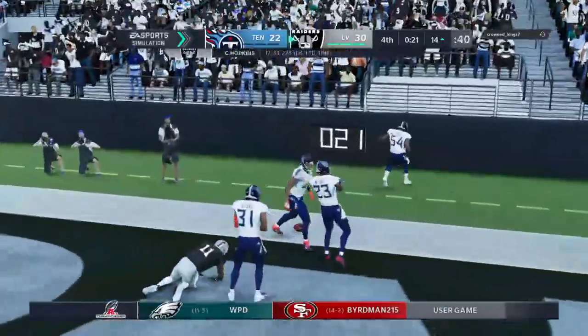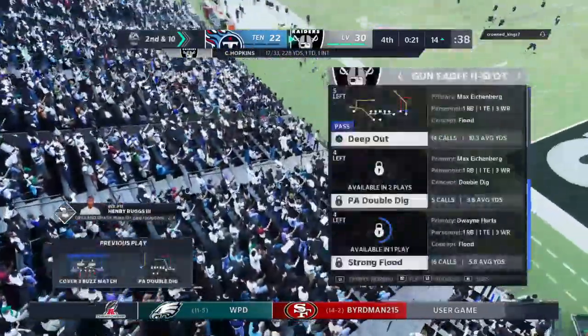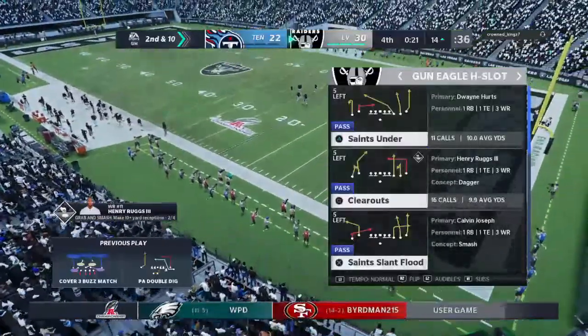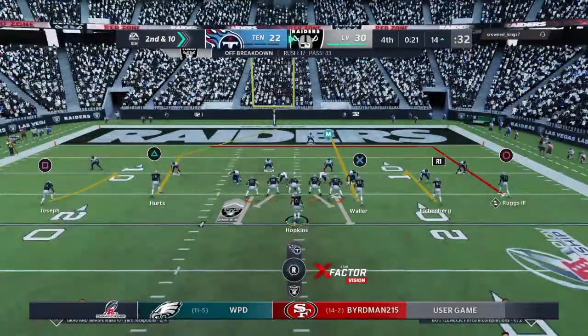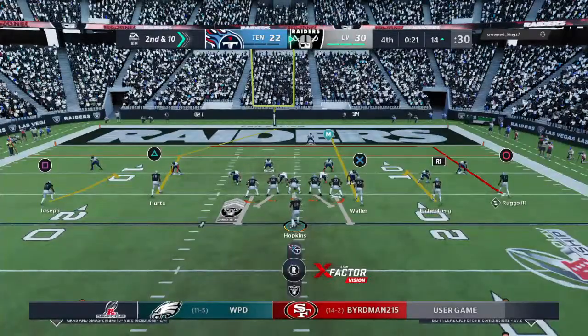To the end zone, but it's incomplete. Henry Ruggs, the intended receiver. And now it's 2nd down. That was a touchdown if he could have hung on. Instead, it was a well-timed collision to jar that one free.